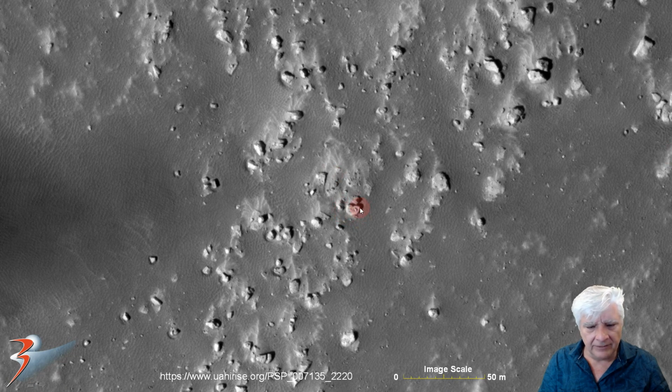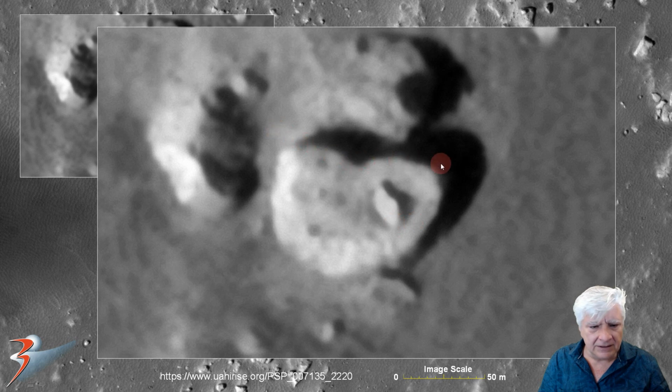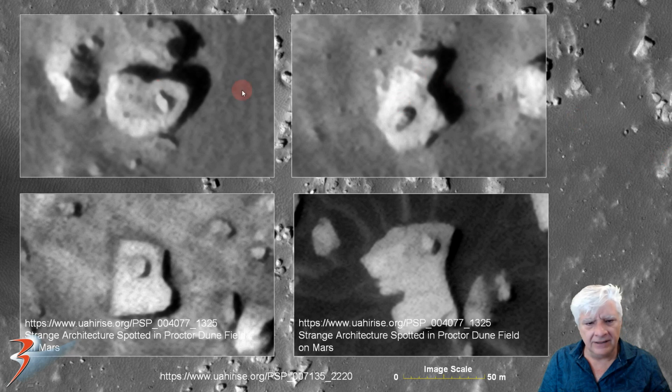This one about 12 meters across, and it also has a little oval, almost a conical part to it there in the center. Measures about 2 to 3 meters across. It's also got this geometry and shape. So there's some others there, the two are next to one another. This is from strange architecture spotted in Proctor Dunefield on Mars, and this one as well. So you've got really strange coincidence or common design features.